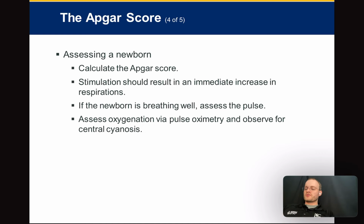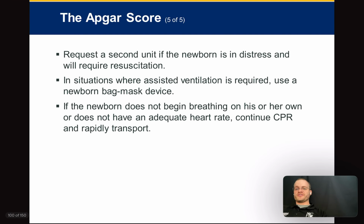Stimulation results in an immediate increase in respirations. Remember, just by drying them and rubbing them and maybe tapping their soles, that should stimulate them, okay? If the baby is breathing well, you would assess the pulse, assess oxygenation via pulse oximetry, and observe for central cyanosis. Remember, if you have cyanosis around the lips, mouth, and hands, we call that acrocyanosis, and it's a score of 1 on the APGAR score.